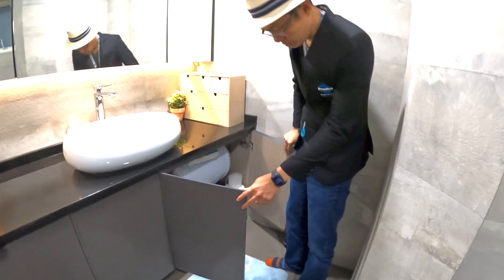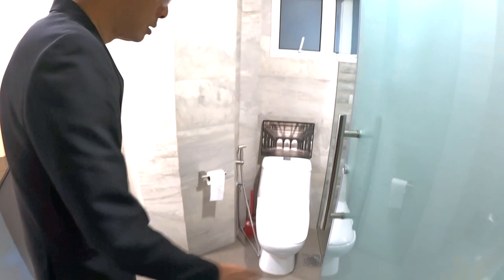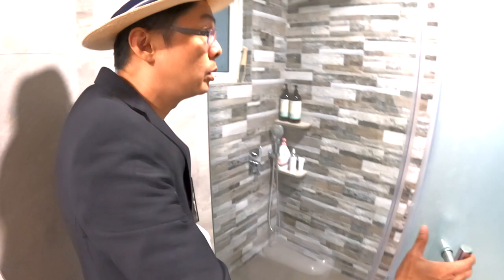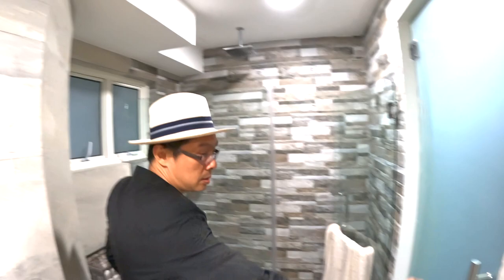Now this kind of renovation is quite exceptional in this development. Also, we have ventilation windows over here. And of course, we have very nice shower area with not just a shower head but also a rain shower right at the top. Let's take a look at the master bedroom.